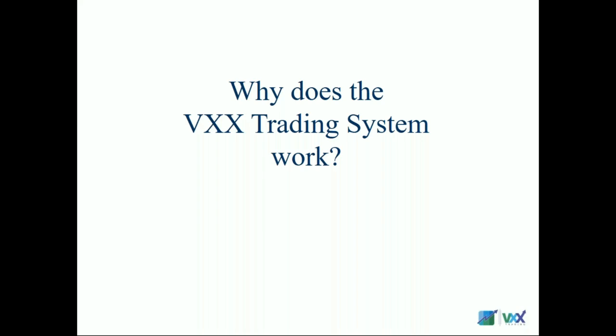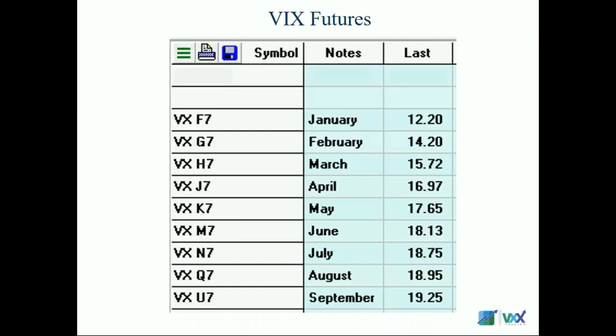Notice that there are periods here where the equity curve flatlines out and plateaus. And those are periods where the system is in cash. It's very important that you stay in cash when the system is telling us that. And there's a very good reason for that. So let's go into what makes this thing work. Why does the VXX trading system work? Okay, there's one term to it. It's called the daily roll.